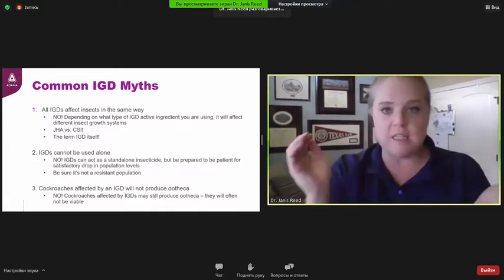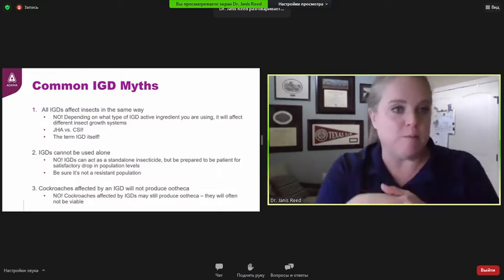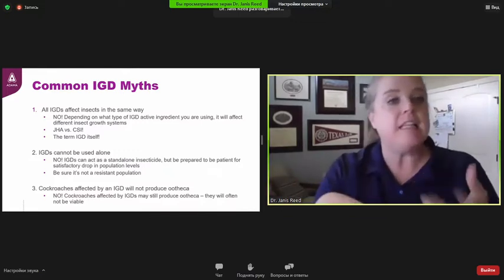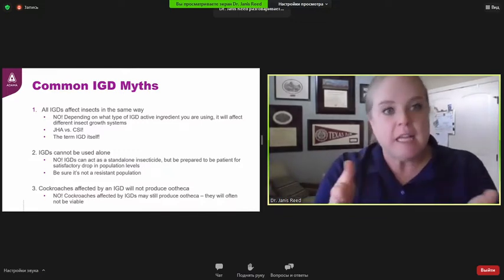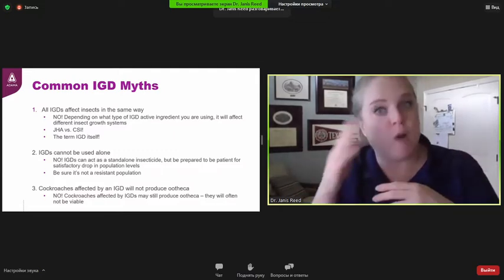Juvenile hormone analogs and chitin synthesis inhibitors work very differently. And I would hope you'll remember this just because we're trying to use the term IGD and IGR, because technically chitin synthesis inhibitors really aren't regulating anything, they're disrupting it.